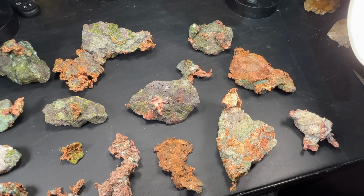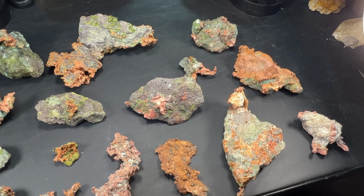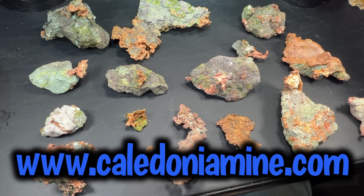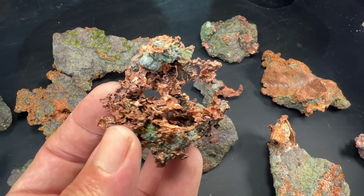I never really thought I'd be out digging copper. This is something y'all have to do. Like I say, be sure to check out their website right there. You're gonna love it. I mean, look at some of these pieces.